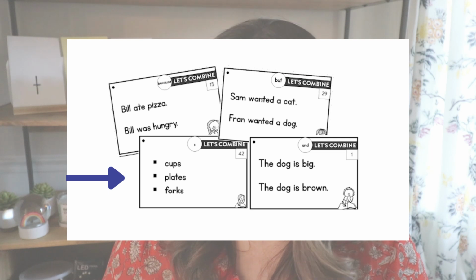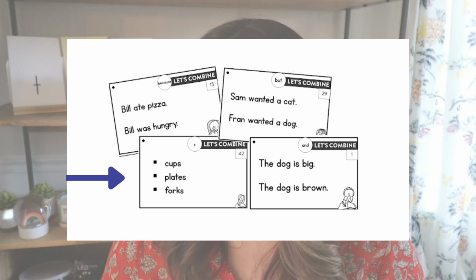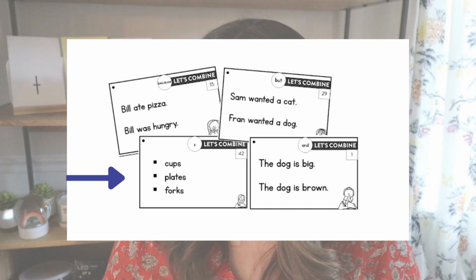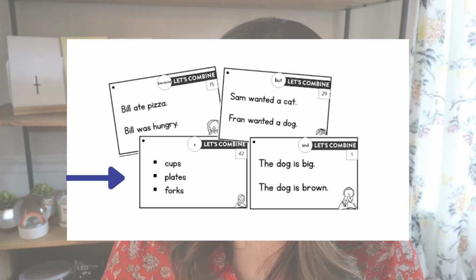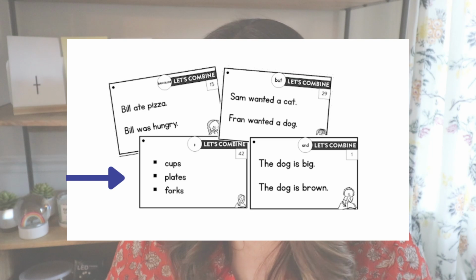And that last one there is a series of commas that I included in this unit because it's around the same time that I also teach this to my students. So here I gave them a list like cups, plates, and forks, and they have to come up with their own sentence where they list all 3 of those things and put the commas in the correct places. Now that center includes 50 of those cards as well as some recording sheets.